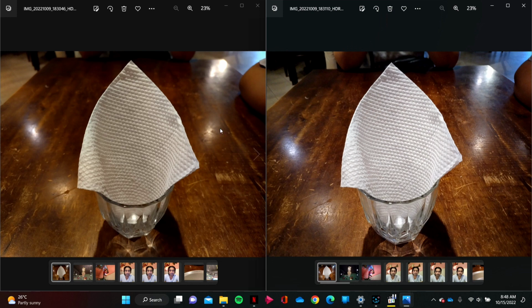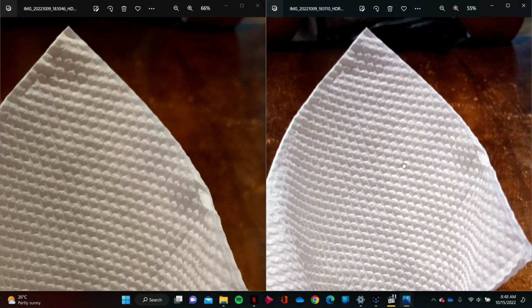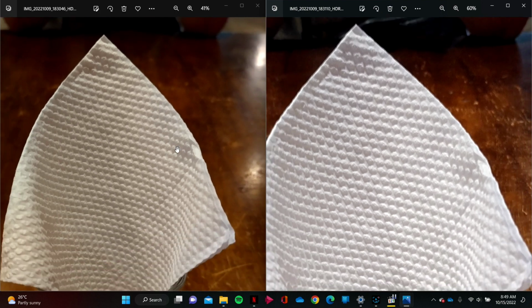Now the other thing to take notice of is the natural bokeh effect. The Nokia G60 and the Nokia X30 both have a 50 megapixel sensor, but the pixel size on the X30 is actually slightly larger at 1 micron compared to the G60 at 0.7 microns. But you can see the differences in the natural bokeh effect: the X30 has a much better natural bokeh effect compared to the Nokia G60 5G, despite both having a similar sensor.